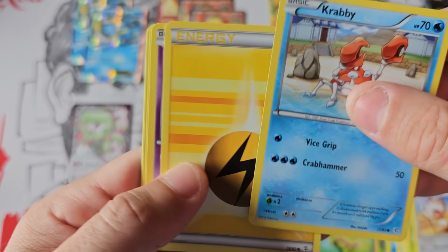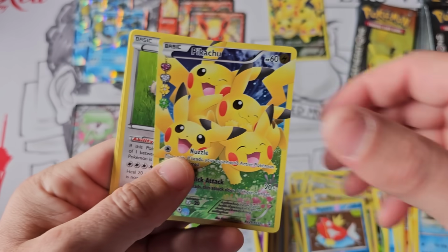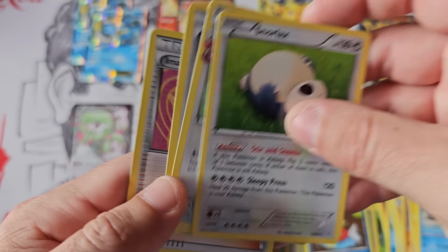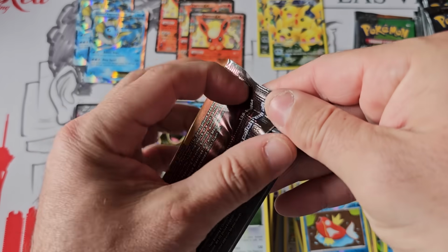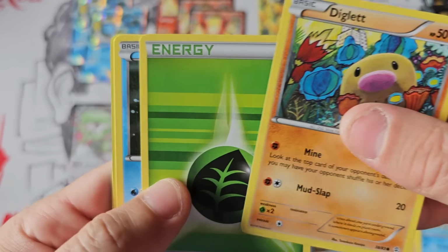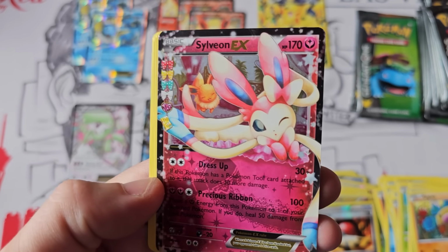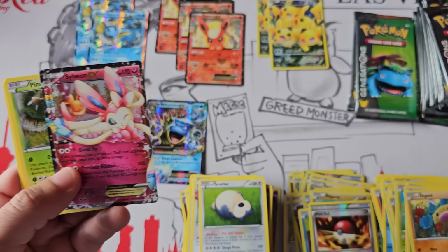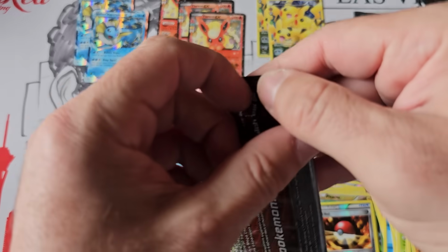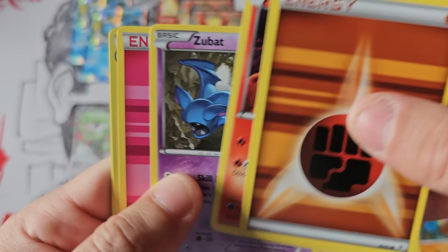Oh my gosh. Machop, another Magikarp, another flippin' Pikachu. Jeez, man. Snorlax. Look at the pulls. Oh my God. We're only doing 36 packs? We're only doing 36 packs. Pokeball. Oh no. Wow. Oh my goodness. This is insane. Pinsler. What a pack opening video. This has got to be one of the best generations box openings ever done.